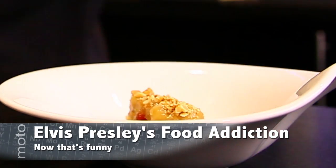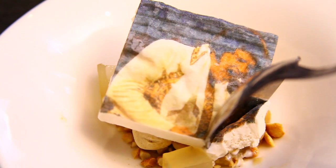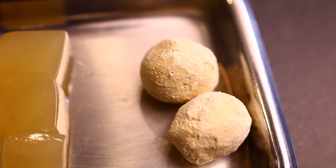This dessert is a tribute to the king, Elvis Presley. So the very first thing you see when you get this plate is a picture of Elvis, circa 1974, transferred onto peanut ice cream. Underneath that is a caramelized roasted banana, as well as a sort of vinaigrette made from rendered bacon, maple syrup, and sherry vinegar. I have some vanilla malt croutons and a nice little jelly cube of whiskey sour featuring a Tennessee bourbon.